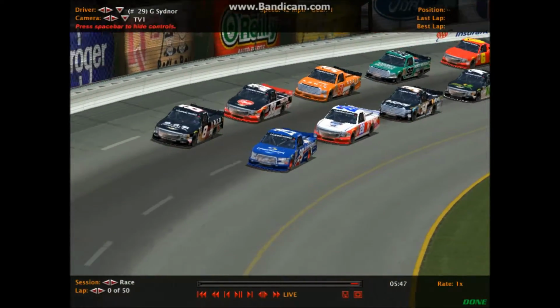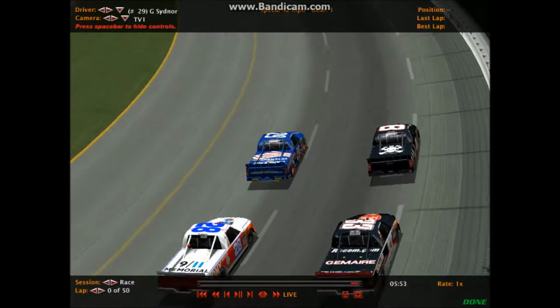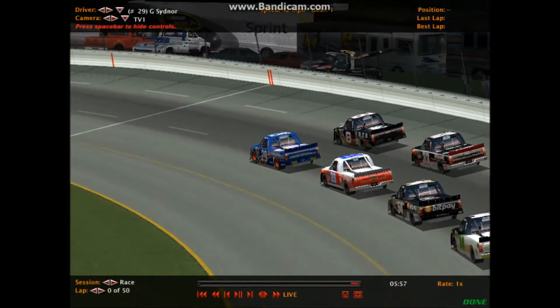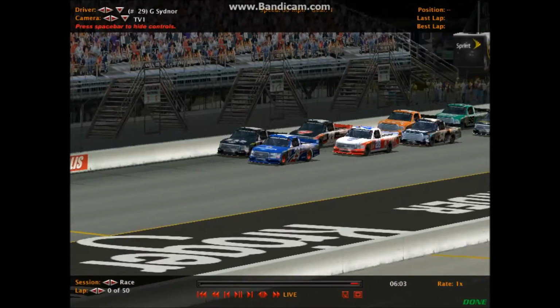So if you're in the middle or in the back of the field, you could be into some serious trouble. But anyway, Garrett Sydnor starts on the pole, and the points leader, Clev Crafton, I think, starts outside the top 20. So this will be interesting, just like last week. And in the meantime, coming out of turn number 4 for the second season in a row, we are green at Lucas Oil Raceway Park. A good crowd is here on hand.